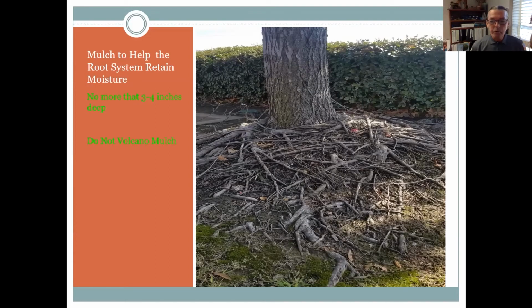Mulching. Mulching the tree is good, and it can be bad. Depends on if you over mulch or if you mulch it too deep. Mulch actually helps the root system to retain moisture during the dry season, and it also helps it to retain its heat during the cold season. So in our area, we recommend that you don't mulch any deeper than 3 to 4 inches, and absolutely do not volcano mulch. As you can see in this photograph in this slide, this massive interface of roots, that is the results of over mulching.